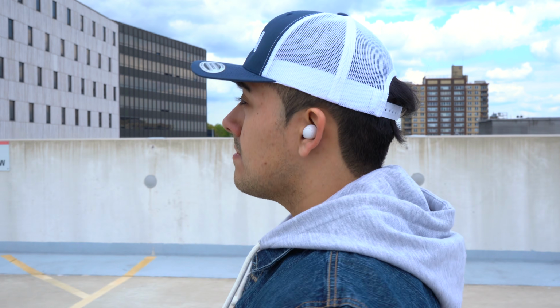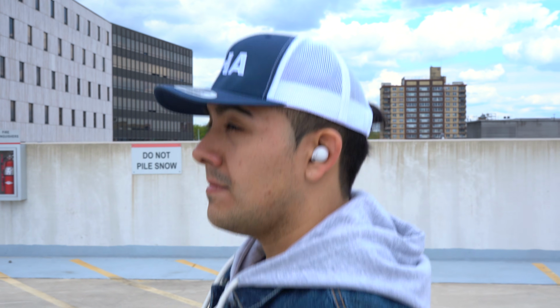So, like I said, don't expect these entry-level ANC earbuds to block out as much noise as a pair of more premium ANC earbuds, but I do feel that it's very important to point out that the Sony WF-C700Ns do block out a little bit more noise than both the Beats Studio Buds and Galaxy Buds 2. But like I've said in the past, I only use the active noise cancellation on my earbuds when I have to, and what's really important to me is the quality of their ambient mode.